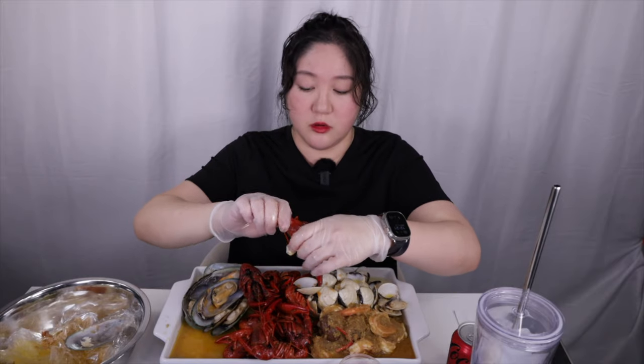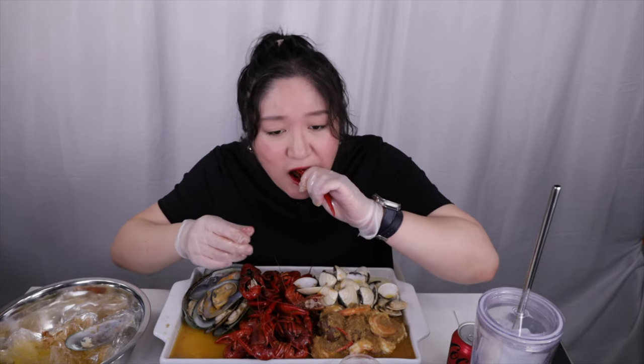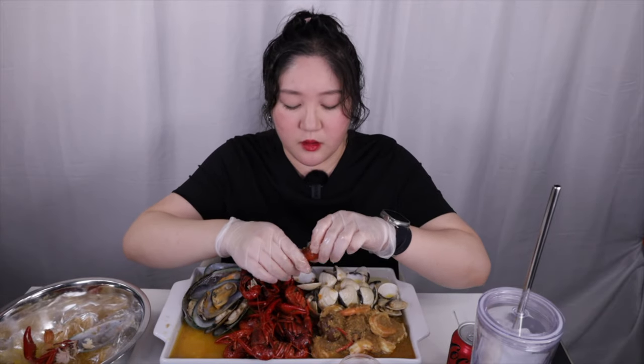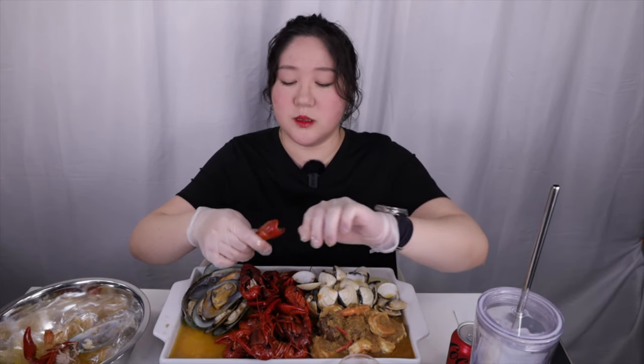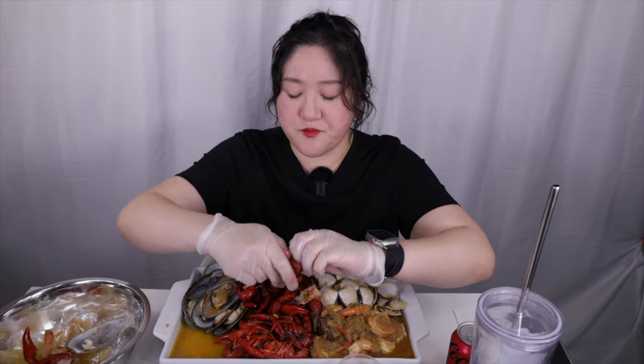All right, let's try the crawfish. It doesn't have any seasoning, I'm scared. Hold on. Doesn't have any, it does have some seasoning. It's salty and a little spicy. I was worried it's gonna taste bad, but it doesn't. It tastes good. It's peppery too.